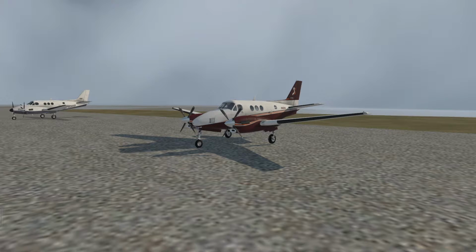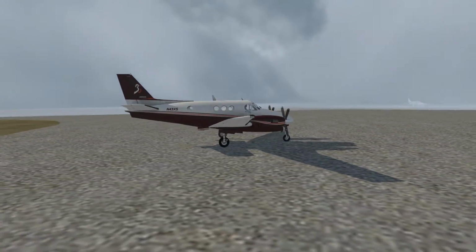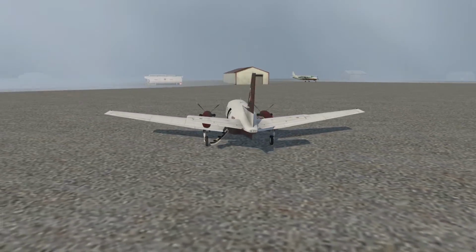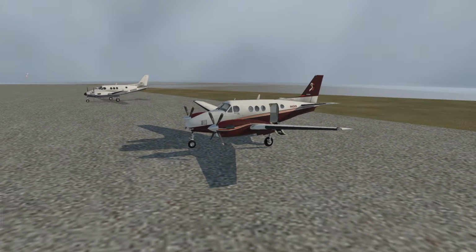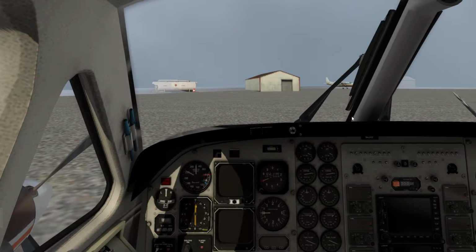Hang on a second. Let's get our passengers boarding as we do our quick walk around here and take a look at the C90. It is pretty much the Coronado version that X-Plane has. You can see silhouettes of aircraft in the fog as we pan around and take a look at the aircraft. So let's go ahead, hop up inside and get this show rolling. And I say that and we're not moving. Why? There we go. All right, so now we're up in the cockpit.